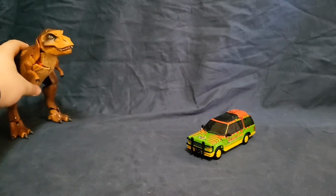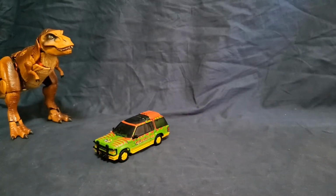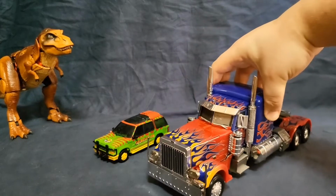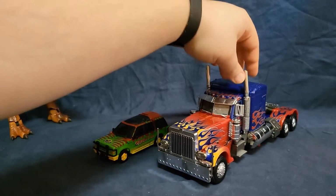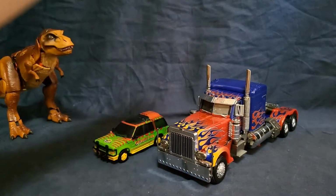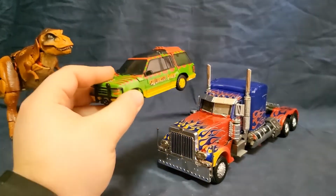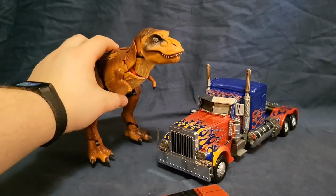There's one size comparison I'm going to do in vehicle mode, literally just because I had it out and I haven't really talked about this figure that much. So it's going to make no sense to any kind of reason other than the fact that it's my favorite figure ever. But here he is next to my Black Apple Wei Zhang Masterpiece movie Optimus Prime.